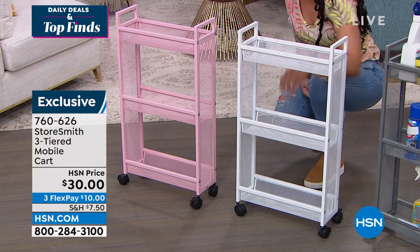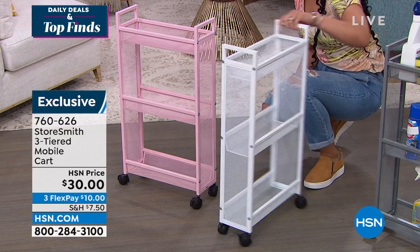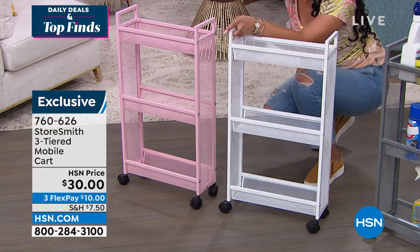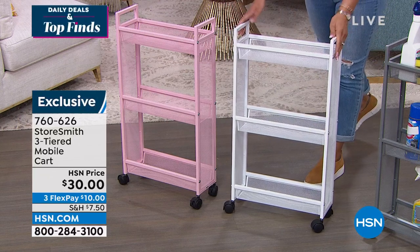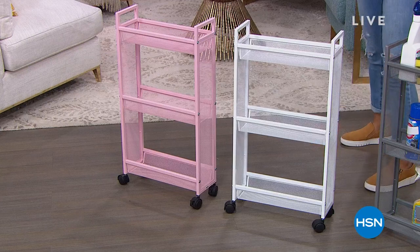Remember, 6 pounds worth of storage, just under 20 on those really nice smooth wheels that of course you can lock into place. There are locks on it, and it's made of steel, durable, and that mesh, so nothing kind of sits there if it gets a little water. White, black.